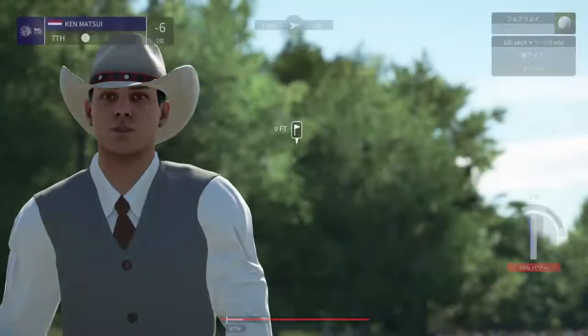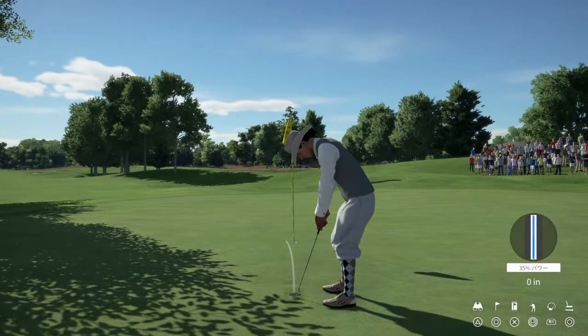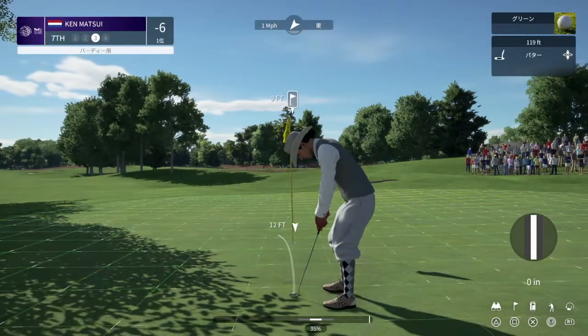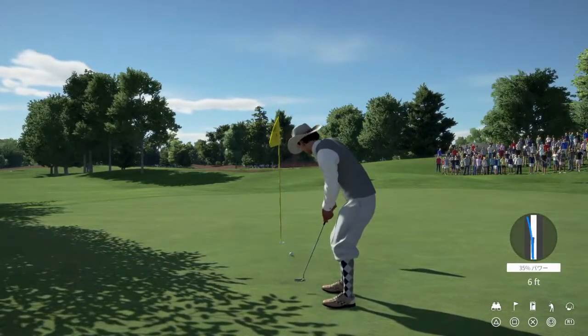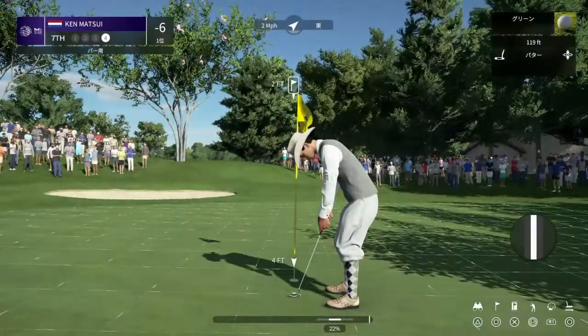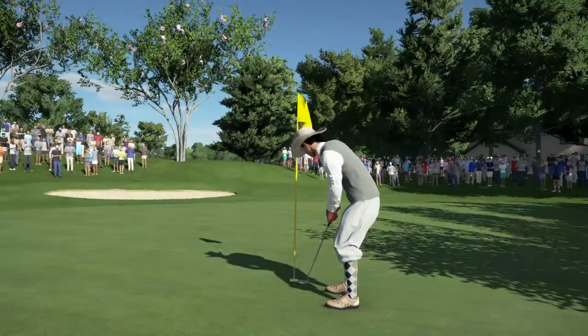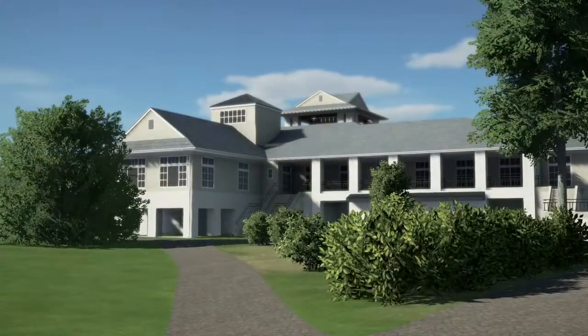A wonderful shot and a chance for birdie here at the 7th. This putt is of 9 feet. Ooh, right by the hole. Opportunity to make their par. In she goes. Let's head to the next. Currently 6 under for the event.